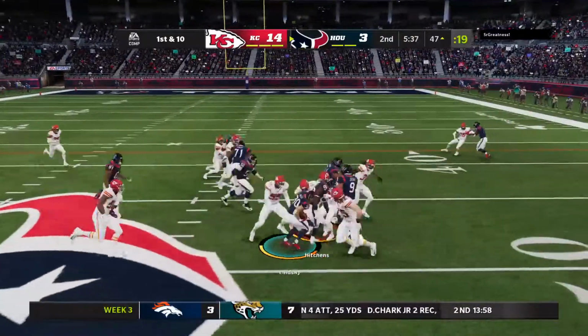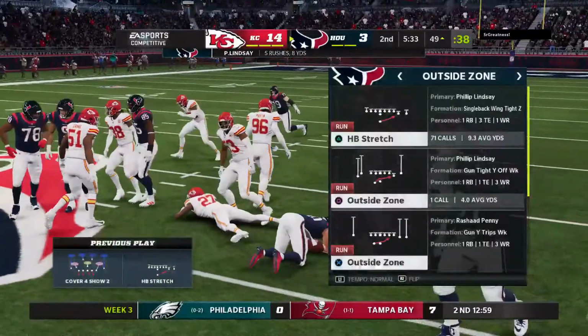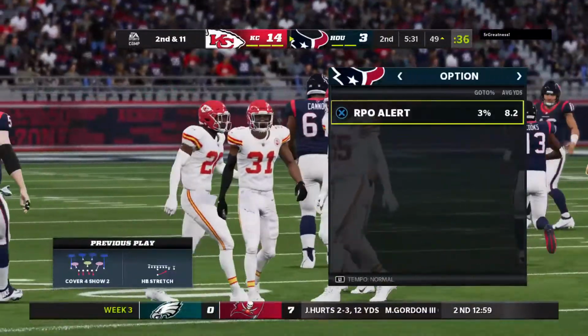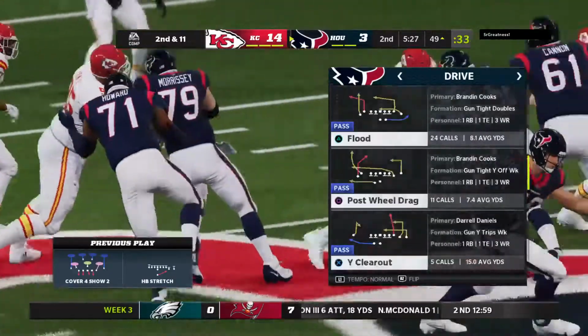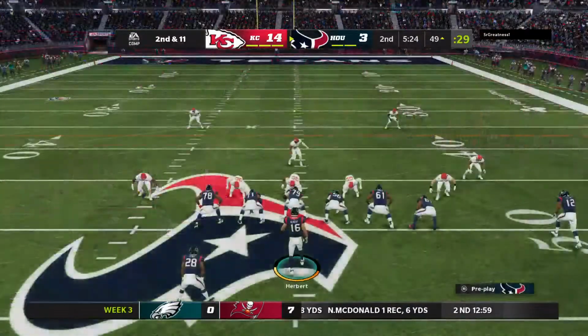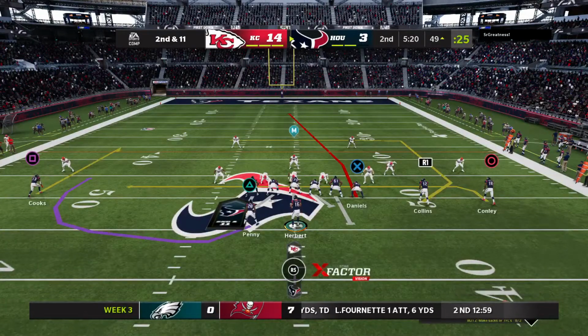On 1st down, it's Lindsey, and he still has yet to get on track in this 1st half as they're going to stop him behind the line. He'll lose a yard there, and it's 2nd and 11. I have a feeling they'll stay committed to running the football, especially on the early downs. They just haven't had a whole lot of success just yet.